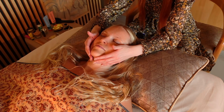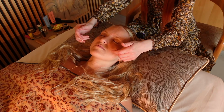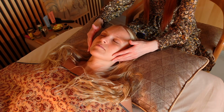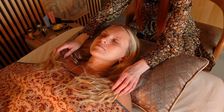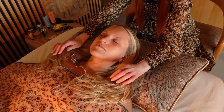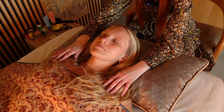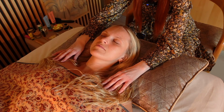I'm beginning with lightly tracing my fingers over her face and her shoulders, just so that Fern can take a moment to get used to my touch.